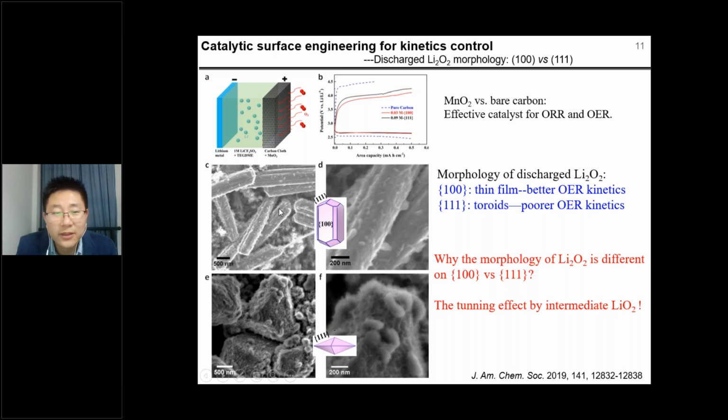So we further analyzed the discharge product, the morphology of the lithium peroxide on the surface of the two particles. For the rod-like particles, the lithium peroxide forms more like a film, uniformly coated on the surface of the particles. But for the 111 surface dominated particles, we see a lot of donut-like particles of lithium peroxide, toroid-like ones.